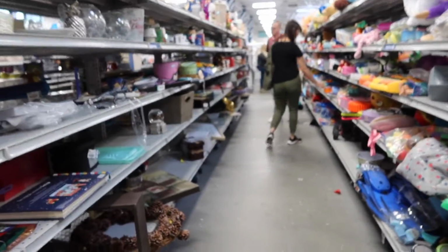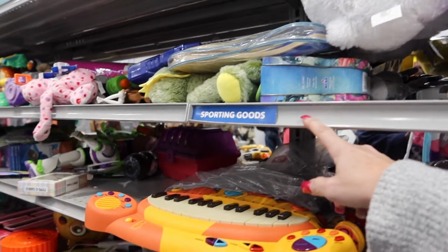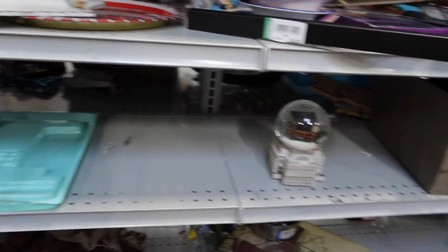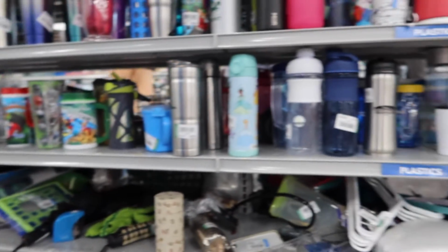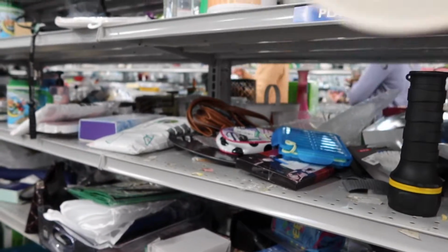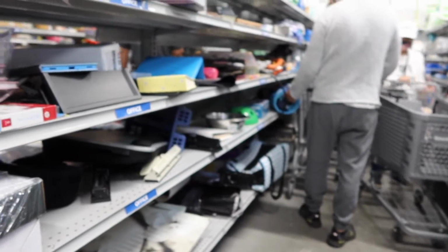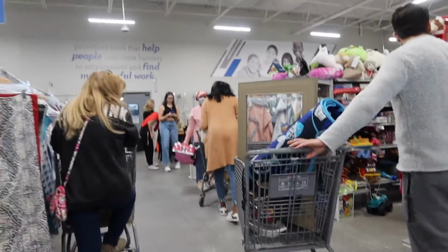Alright, I'll just come down this aisle. There's a lot of kids stuff in here. It's supposed to be sporting goods, but it's kids stuff. And then this is pretty much seasonal. Alright, so we're going to check another aisle out here. Office, school supplies, stuff. You need paper. There's lots of paper. Alright, let's go check the furniture out and see what we can find.